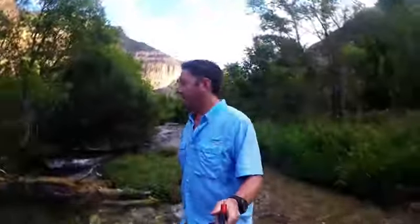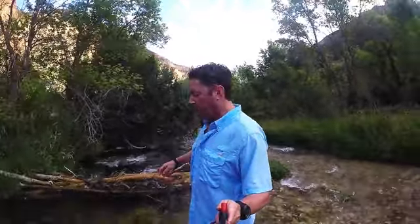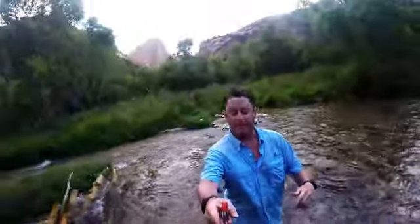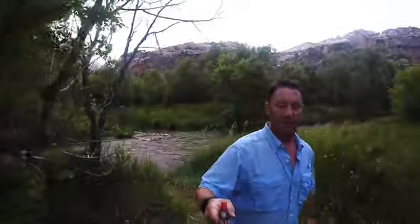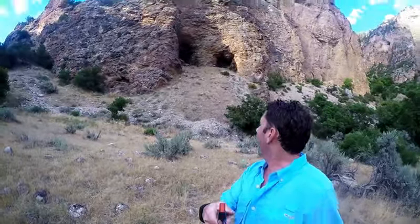I figured, what the heck, I'm going to cross the river, definitely cold, kind of explore around here, see what's going on. Relatively easy. Looks like a game trail, but there is a huge hole on the side of the giant cliff over here that I've been staring at. So if you look directly behind me, you can see the 2 caverns there. Unfortunately, that's going to be a little too steep to go up without a rope or equipment, but definitely pretty neat.